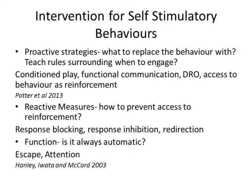Some of the research out there suggests response blocking, response inhibition or redirection, but often you will find that you need to be quite physical and quite forceful in these applications in order to really stop the child from engaging in the behaviour.